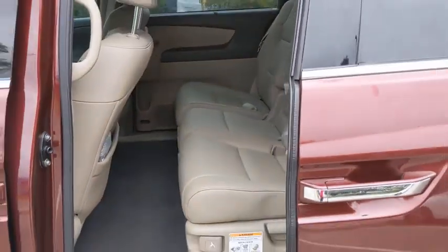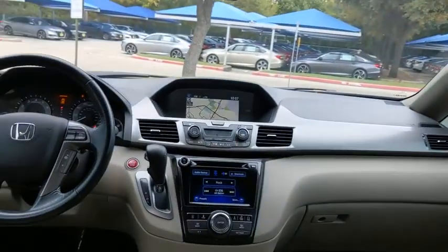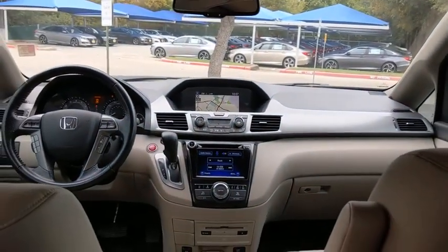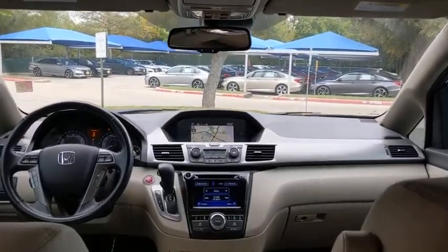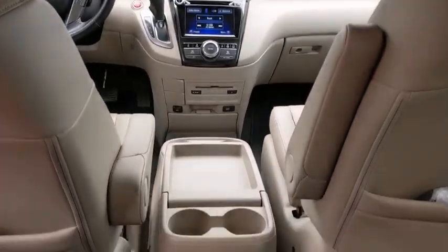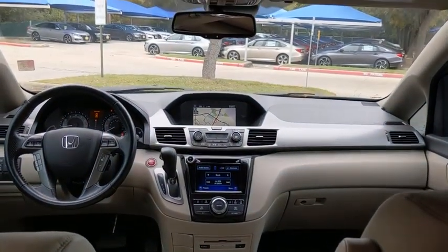Backup camera, keyless entry, power passenger seat, steering wheel audio controls, power liftgate, navigation system, anti-lock braking system, stability control, traction control, lane departure warning, Bluetooth, leather-wrapped steering wheel, automatic transmission, adjustable steering wheel, front wheel drive, power steering, cruise control, four-wheel disc brakes, keyless start.